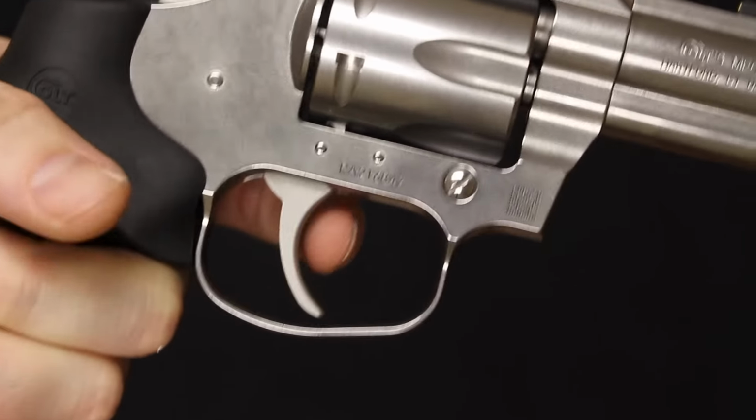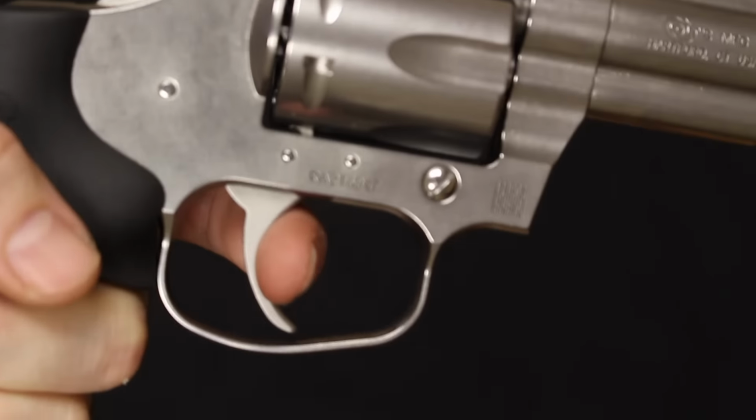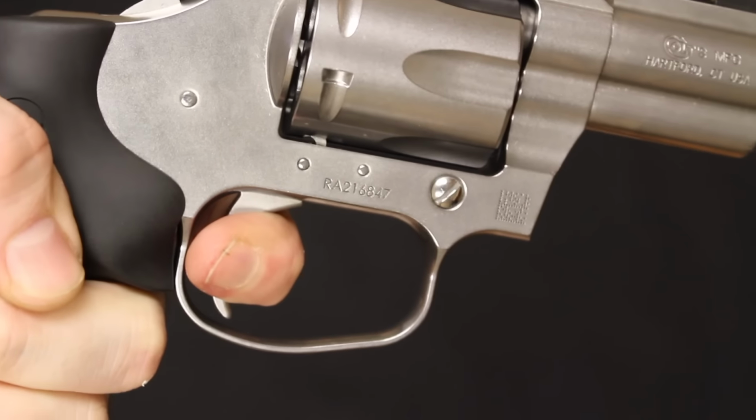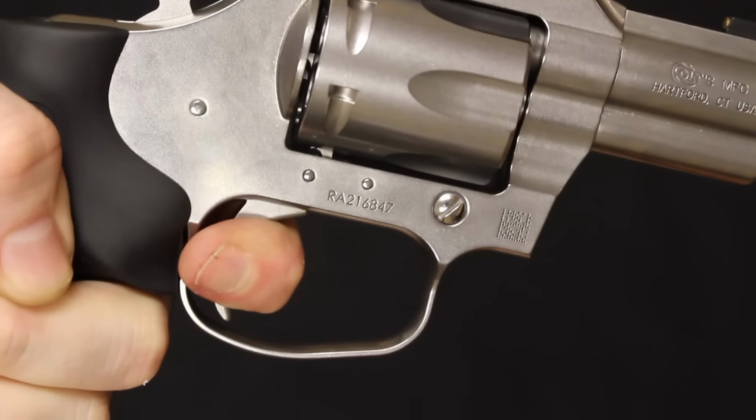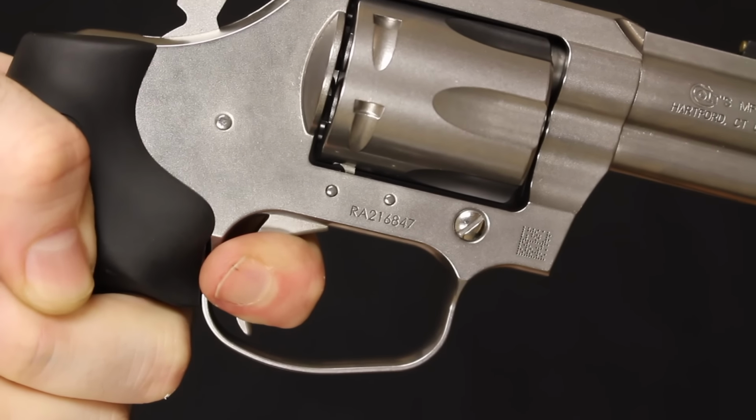I've only really been playing with this for about a day, and already I know exactly mentally when to stop applying pressure and then pull right through. And I would guess, no trigger gauge here, I'm just guessing, about 2.5 pounds from this point right there.